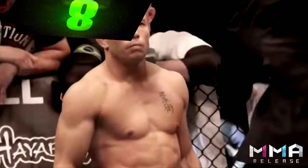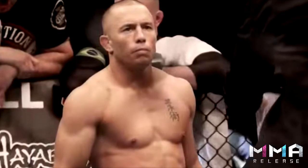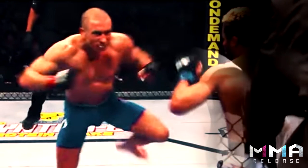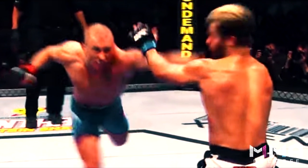Number 8. Georges St Pierre is one of the most complete fighters in the UFC today. He has a well-rounded game and has an arsenal of different techniques to help him achieve the victory. In almost every fight, we have seen Georges St Pierre throw a Superman punch perfectly, which has become one of his signature moves in his career.